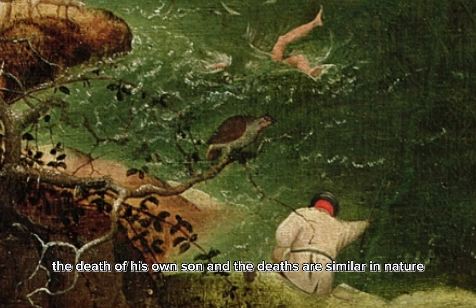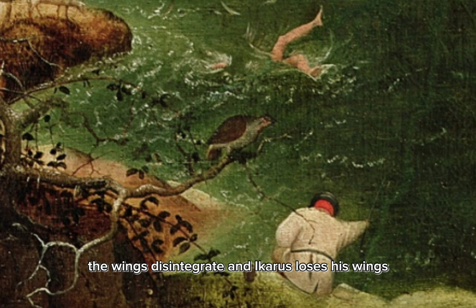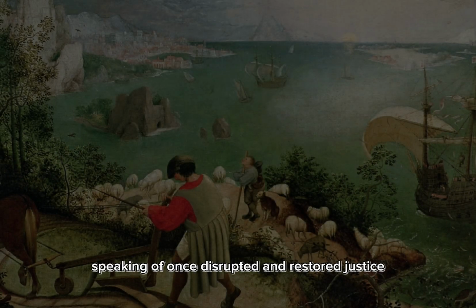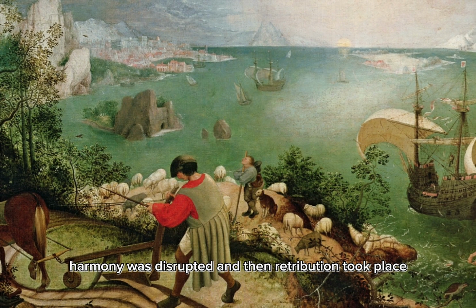And the deaths are similar in nature. Both involve falls from a height. Both involve birds' wings. There a boy turns into a bird, gaining wings, and here, conversely, the wings disintegrate, and Icarus loses his wings. What is achieved with the partridge? Bruegel interprets this plot, speaking of once disrupted and restored justice. The world was distorted, harmony was disrupted, and then retribution took place.